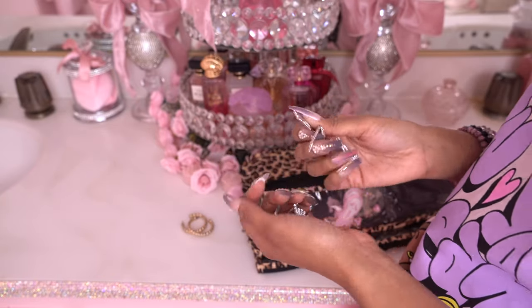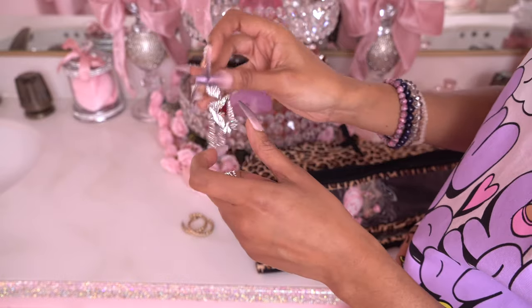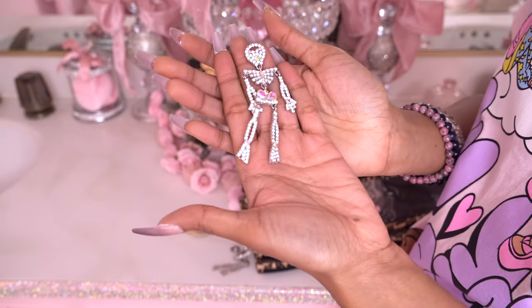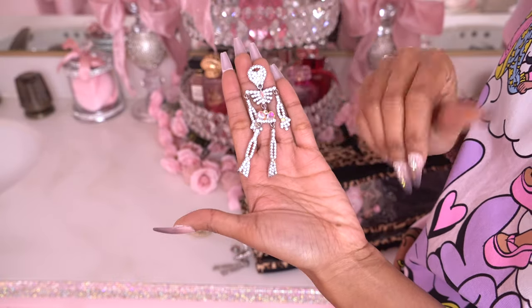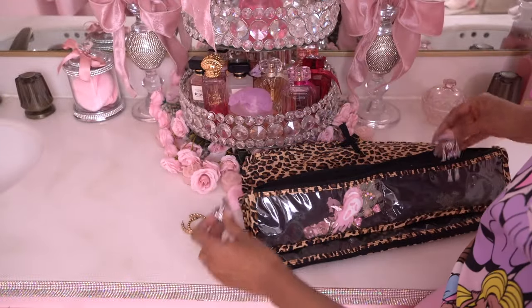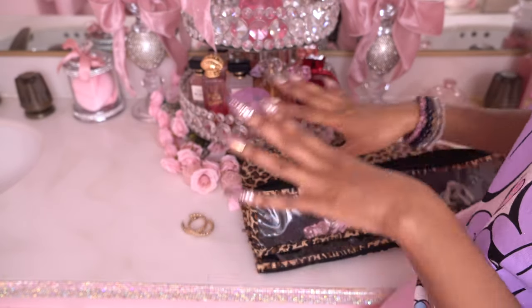And then last but not least is Mr. Skeleton. Let me get his life together. Get it together. I'll put your other guy over there. Look, that's him. He's all rhinestone skeletons. Is that not the perfect Halloween aesthetic of your lifetime? I love it. So that is it, you guys, for this little pack.